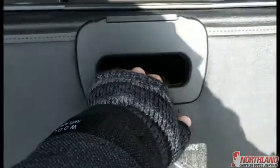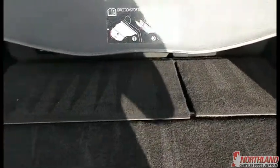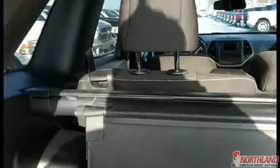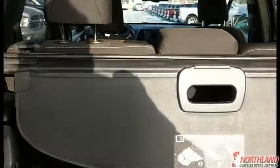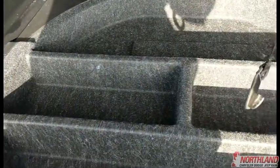You also got this guy here which does pull down, and it makes it so no one can see what you have in the back in case someone wants to steal it. It's basically theft protection. You can also pull these guys right here and it will fold the seats forward, and then you have even more room. Now you got a little bit of storage room right there, as well as a 12-volt plug in there. And then you can also lift this up and you got some space in here to put stuff underneath.